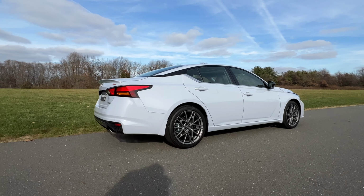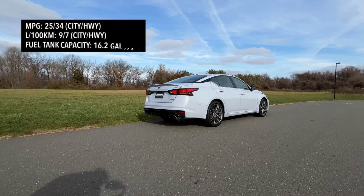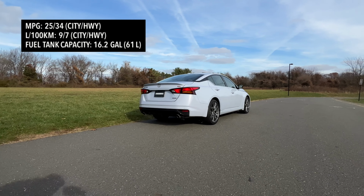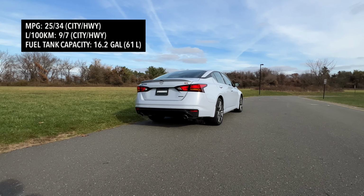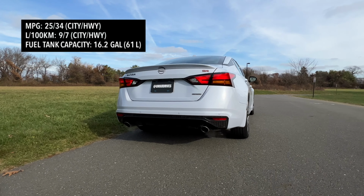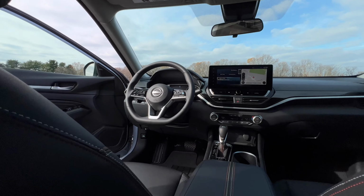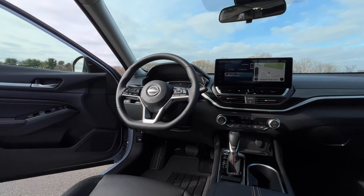Now, as for fuel economy, the Altima isn't too far off from the competition. The 181 horsepower gets a max 32 miles per gallon combined, while the VC Turbo that I'm driving here gets 29 miles per gallon combined. I'm averaging, after a few days of driving, a total of 30.4 miles a gallon, so that's not so bad. Not to mention the range you get on a full tank is north of 480 miles, so that's pretty good.